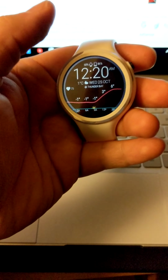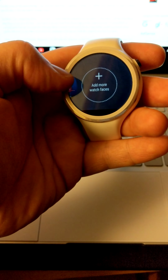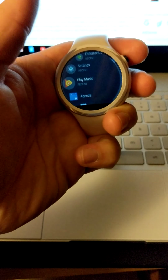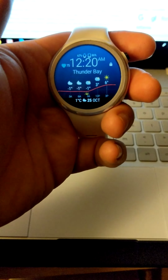So the first thing up, we used to be able to just swipe to the right and get our app list. Now the only way to get the app list is to hit that button there. I'm just not a fan of how it sorts through that way. But that's just me. It's not great, but I'll live with it.